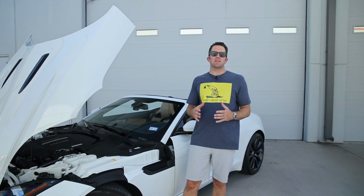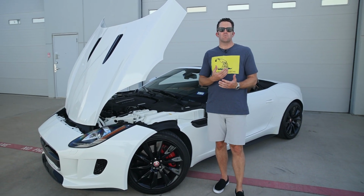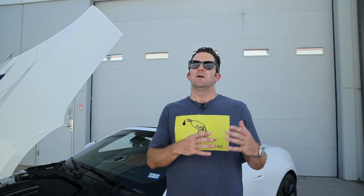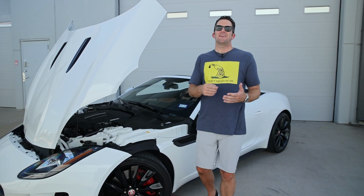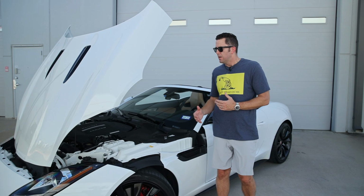One of the best things that you can do to give yourself peace of mind is buy one that has great records. If you buy a car with great records, you know the previous owner has taken very good care of that. So that would be the first thing I would want to look for if I'm going to pay top dollar for this car. This owner did take good care of it. We do have records, but if you have one that does not have good records, here are some things that you need to try to figure out.